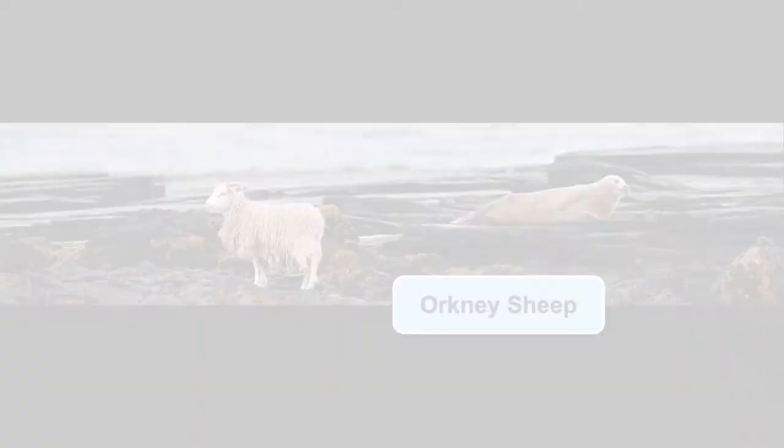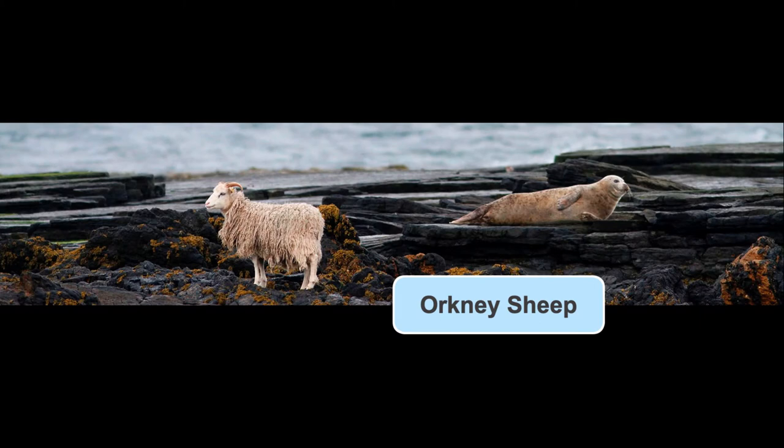And you know what? This one probably gets the most credit, because the Orkney sheep are so interesting in that they live in very extreme environments. They don't need to be sheared. You can see the fiber just falls off of them. And they live on a diet of lots of seaweed. Now, I still want to go back, because the rooing I found very interesting.